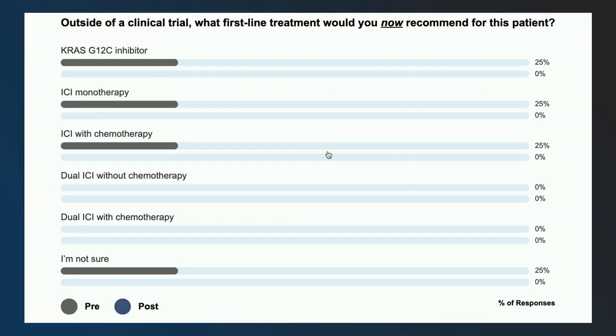Couple options. So KRAS G12C inhibitors, we saw some interesting data, but in terms of standard of care, these are in the second line setting, though maybe in the future thinking about patients with chemotherapy plus. ICI monotherapy, PD-L1 negative patients, the response rates may be lower. ICI with chemotherapy, which I think may be one potential standard of care. Dual ICI without chemotherapy or with chemotherapy, meaning CTLA-4 PD-1 or PD-L1 blockade. So Tina, how do you think about this case? What does the discussion look like in your clinic?